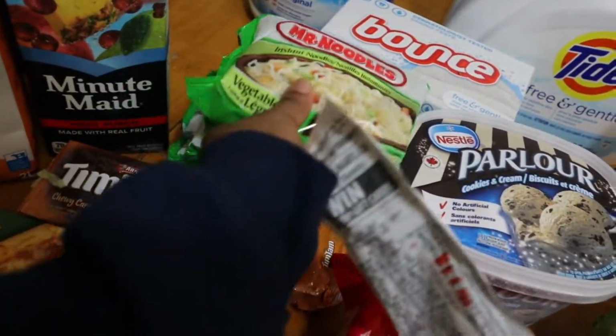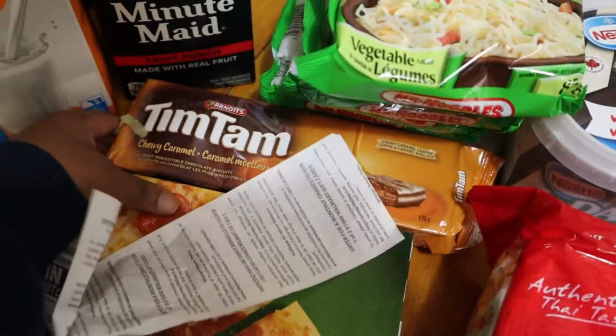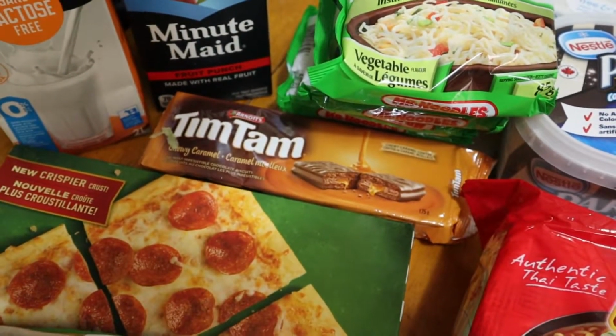And then we have the Tim Tams. These are bomb Australian chocolates. I just tried this flavor, chewy caramel. Delicious.